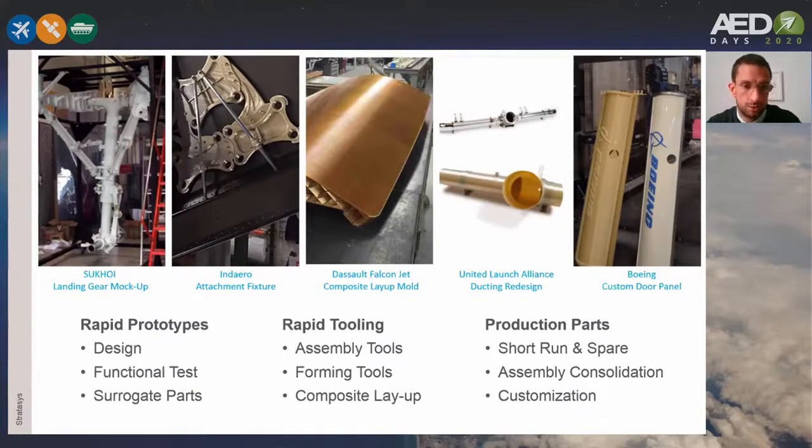On the left picture, we see the, let's say, well-known application of additive, so I won't go into too much detail. It's rapid prototyping, so designing, functional tests, and surrogate parts. Let's move on to the other part of the slide, which is the most important in my opinion. On the second and third pictures, we see rapid tooling. One example from Spain for the NH90 helicopter assembly line is an assembly tool, the second picture. You will see in the next slide how this is a big tool printed in one piece with included features to drill and to position our components, really easy to handle by our operator. And so it's bringing together all the advantages of additive manufacturing.